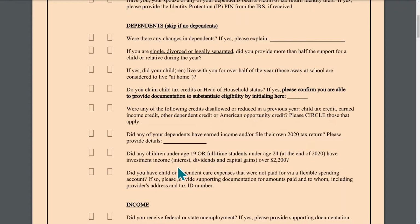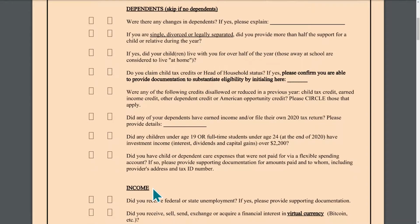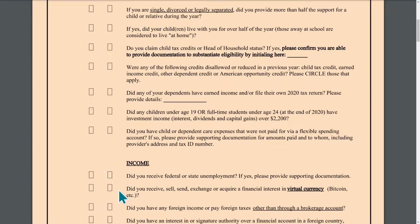Okay, and then moving on to the next section, which is income. The first question just touches on if you received federal or state unemployment. We do anticipate we'll see more of that this year. You will receive the documentation from either the federal or state agencies, and of course, just please provide that with the rest of your documents.